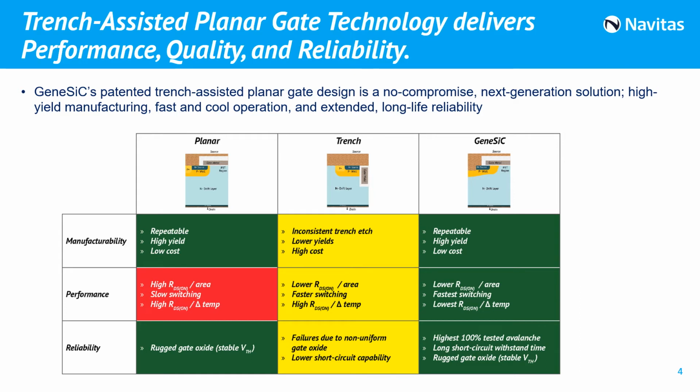Planar has been around for a few years. The manufacturing is repeatable, high yield, and relatively low cost. From a performance standpoint, it's a planar gate, so you don't have that current density. The switching is slightly slower than trench naturally, and the RDS shift versus temperature is quite high. From a reliability point, it's better because of the planar gate. The gate oxide going on top of it is more stable, and you get a more stable threshold voltage.